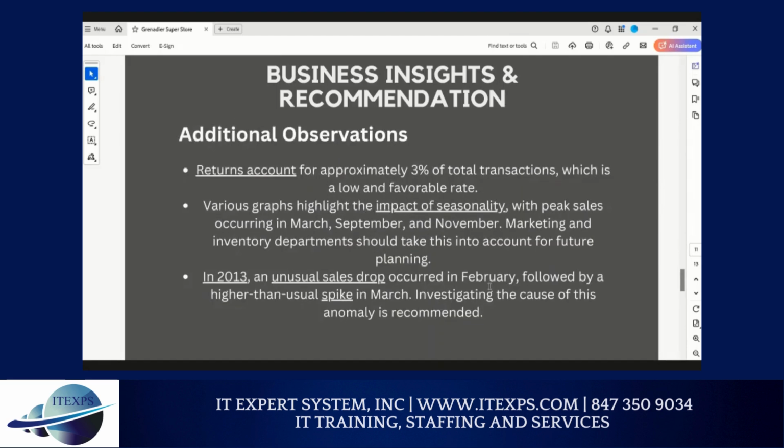Additional observation, I already told you about returns. And you can also notice that we have, not a huge, but enough impact of seasonality. So inventory departments and marketing departments should take it into consideration. And we have an unusual sales drop and then spike in 2013. So my recommendation will be to investigate further.